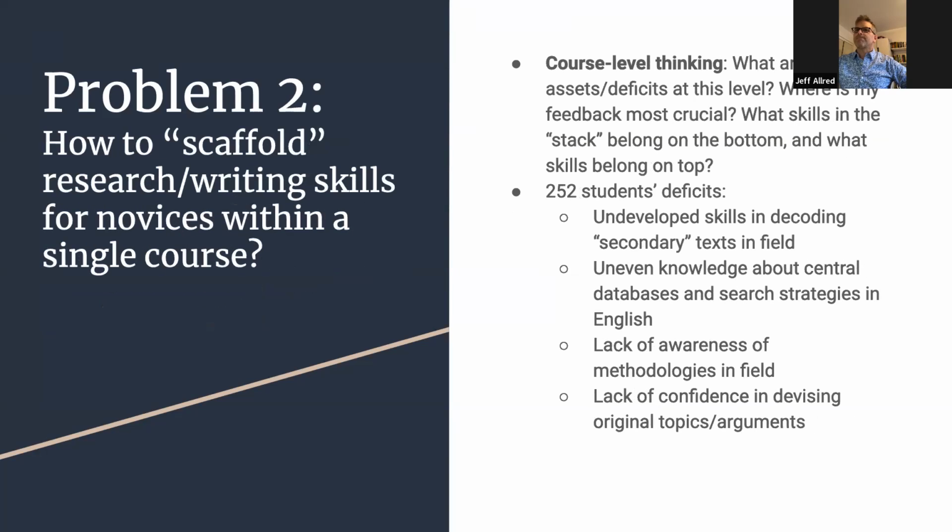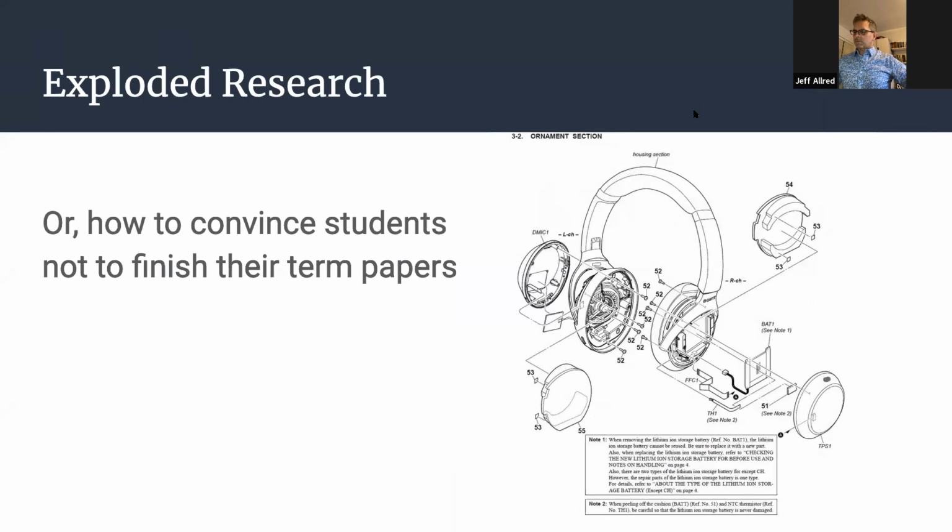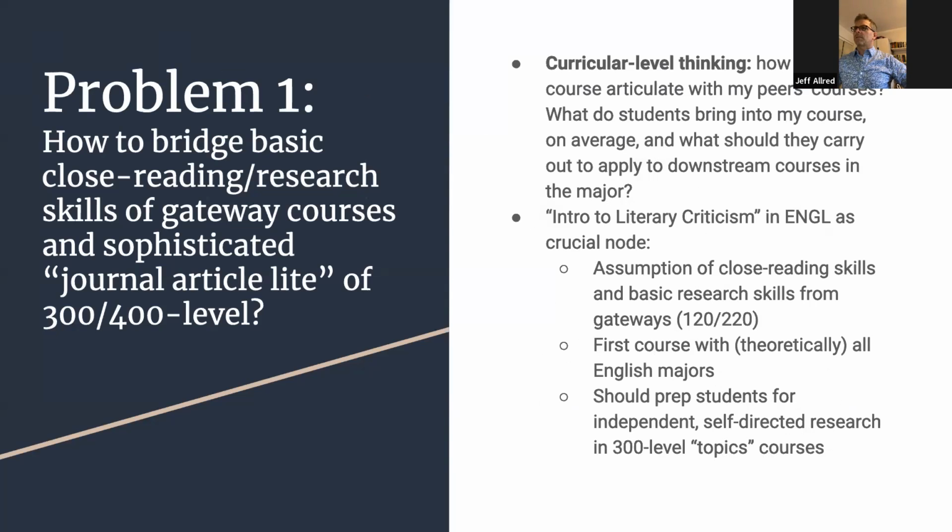The second problem, and a more local problem, has to do with scaffolding: how to scaffold in the research and writing skills that you need for students at this level. And so I started thinking about what deficits students are likely to have, and how I can scaffold them in.